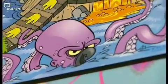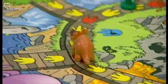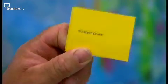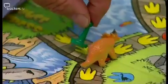But at any time, the dinosaur can come out and chase them. This is the fun part of the game. The children really love this. And they may pick up a card that just says dinosaur chase. If they get that card, the player to their left becomes the dinosaur, and the player on the left throws the dice and moves the dinosaur that number of spaces. And if he lands actually on the square, then it sends the player back to their start point, and they start all over again.